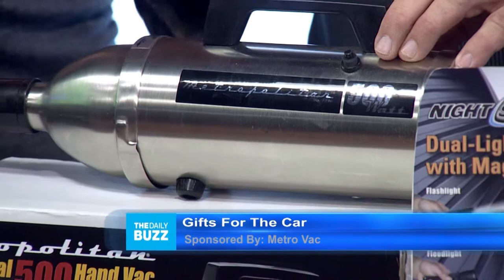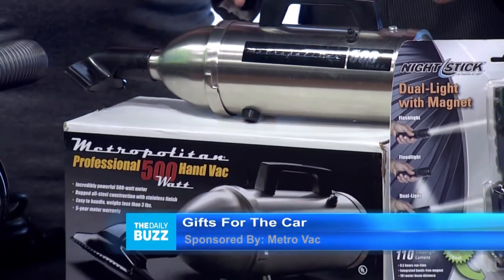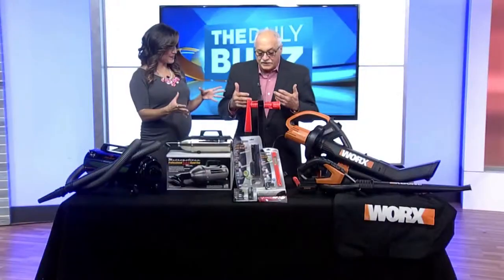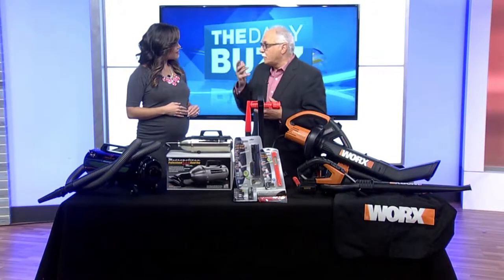Wow. It produces 60 inches of water lift. Now, what does that mean? It means it's powerful. Very powerful. Amazing. Made in the USA, again, by MetroVac. Good stuff. Isn't it great? Okay, now we've got some lights here. These are all by Nightstick, and they have taken LED lighting technology and brought it up to a whole new level.